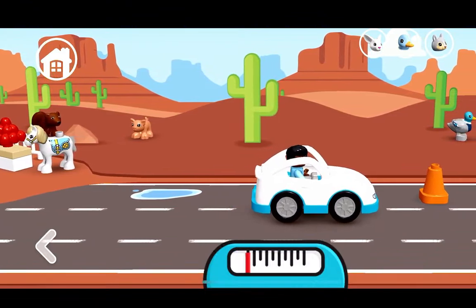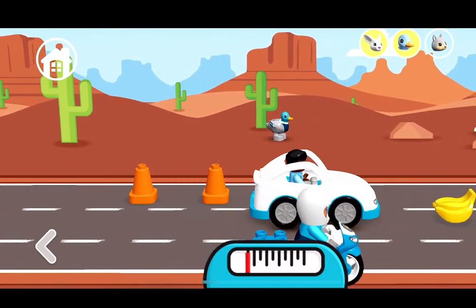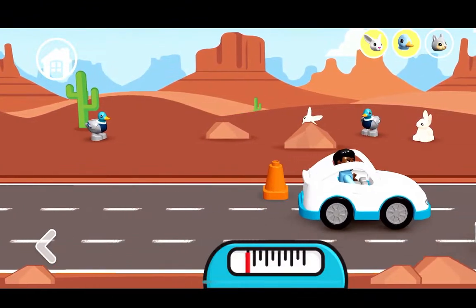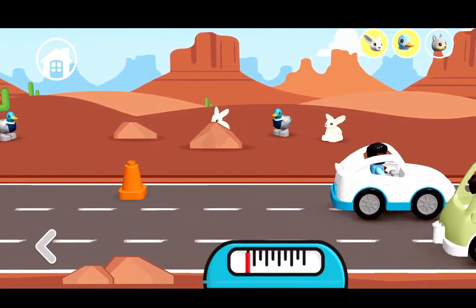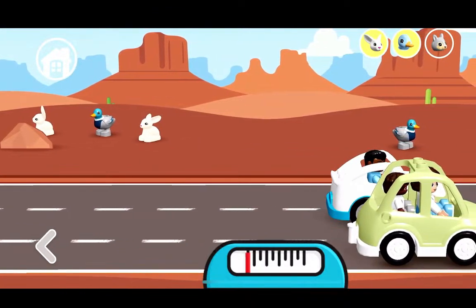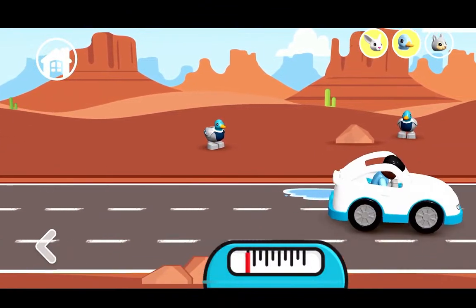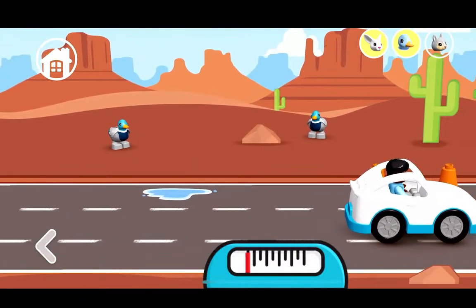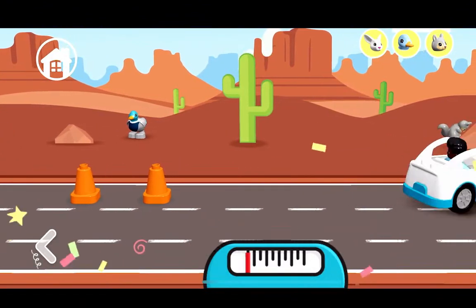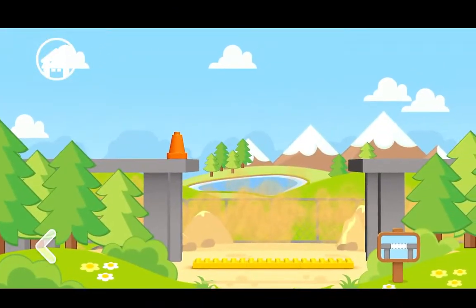No. We need to find a dog, some bunny, and some squirrel. Looking for it. Where is the squirrel? Squirrel, where are you? It's orange cones. We need to go around too. Oh, hello, squirrel. Okay, go to the next LEGO level.